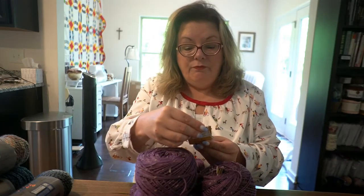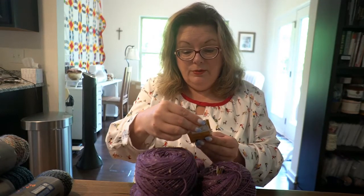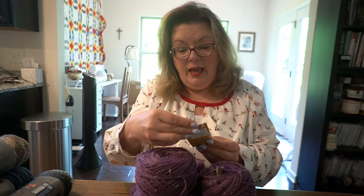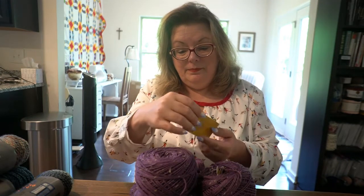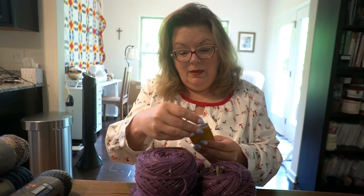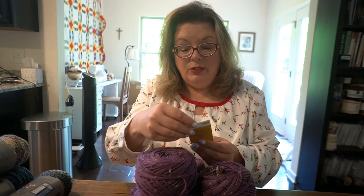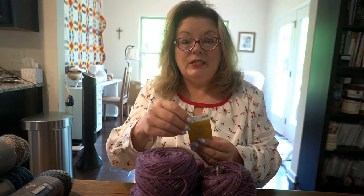This yarn is Farmer's Daughter Fibers. It's in the Craggy Tweed DK weight. It is the colorway Coal Miner's Daughter. It's 85% merino and 15% nap.